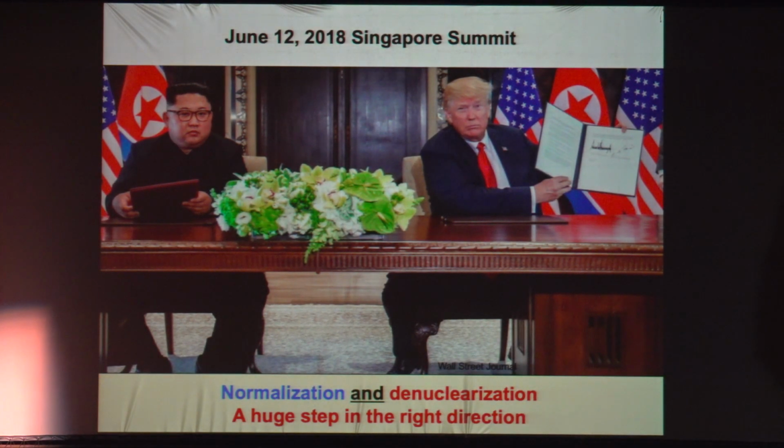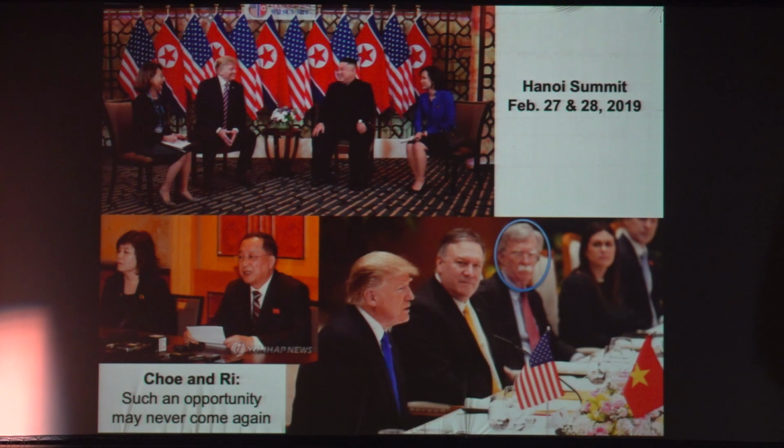However, within less than a year, they sat together in Singapore and signed this particular declaration, which actually was a superb piece. It was very brief, not much detail, but it said we're going to normalize, which is what the North Koreans have wanted all along. And you've got to denuclearize, because that's what the Americans have wanted. So it's a huge step in the right direction. Then the idea was, okay, now we have to put details together. Well, those details, it turns out, didn't work so well.